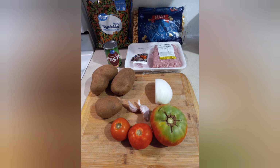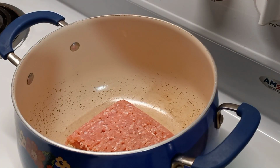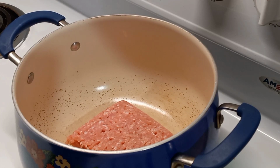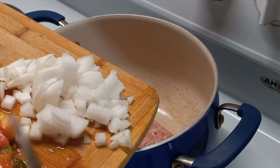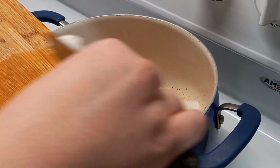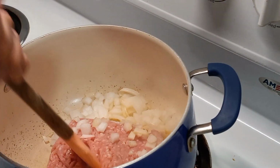So on night 2, we had vegetable soup with some crackers. I'm starting out by cooking up the other half of that package of ground pork. And then I'm also going to add in another 1/4 of the onion. And I will let those cook together for a little bit. And then I'm going to add in a couple of cloves of minced garlic.